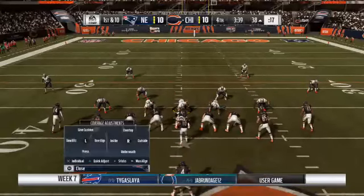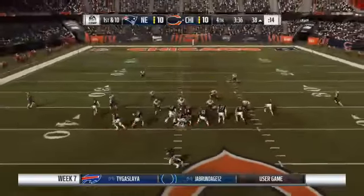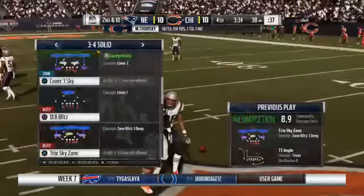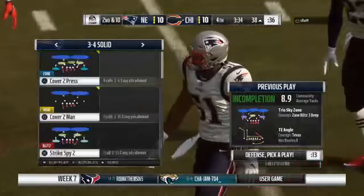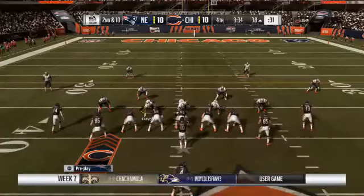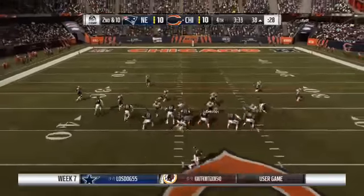Not bad. 1st and 10. Throwing once more. It's Trubisky. Oh, the ball comes out on the hit, but they'll say it's incomplete. Well, we always talk about how you've got to be quick when you go through your progressions, and here's another prime example. Trying to look downfield. He was standing in the pocket, but just couldn't find anyone open, could he? No, not enough time. They hit him and forced that incompletion.